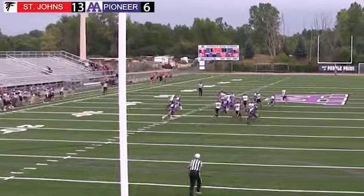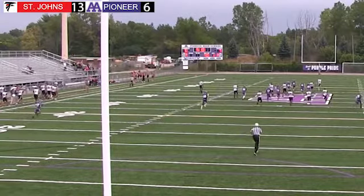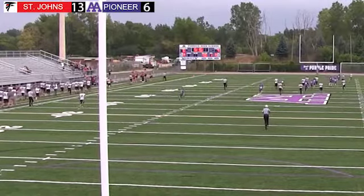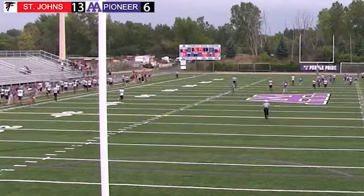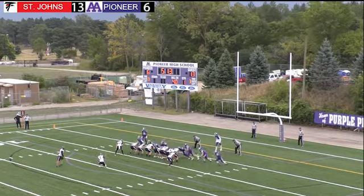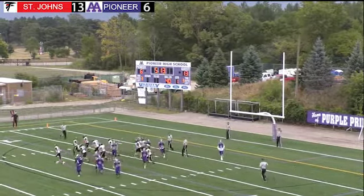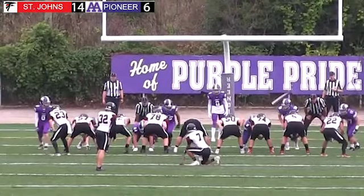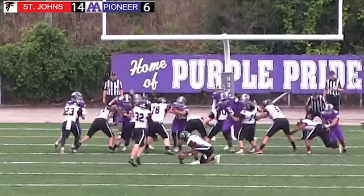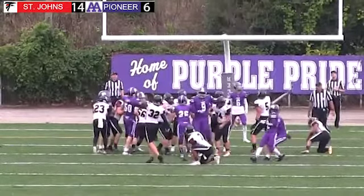And at 5:13, a scant 12 seconds later, it is Pioneer 6 and the Red Wings 13 with an extra point pending. Blake Munger back to kick. Kudwa is the holder. Kudwa takes the snap, gets it down. Kick is up, and the kick is good. And I got to give Kudwa a little credit there. It was a high snap, and he got it down. That makes it Pioneer 6 and the Red Wings 14. 5:13 left in the first quarter.